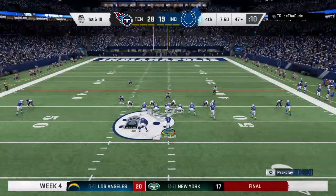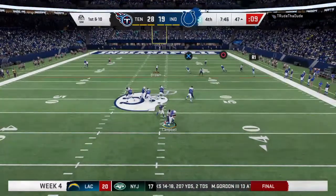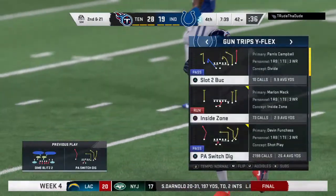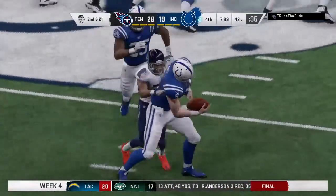1st and 10. Campbell off the play fake. Nowhere to escape, and he goes down. My man, it's been a rough night for that offensive line, and it's only getting rougher. 5 sacks now that they've given up in this contest so far.